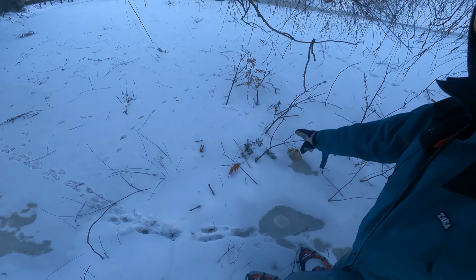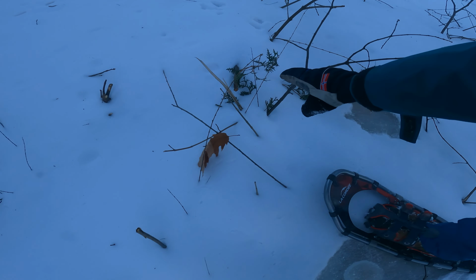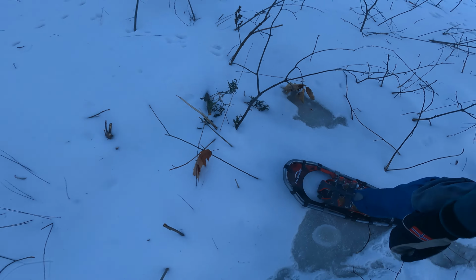Now you can see there's a cedar here. That's almost certainly from our cedar hedge right there. So here's a pretty cool thing that I realized about beaver lodges in winter recently.